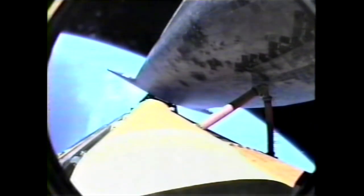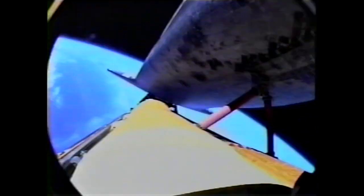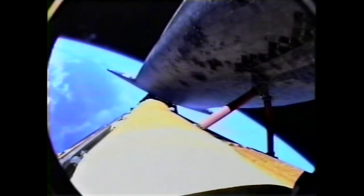to clear. Discovery Houston, single engine press 104. Single engine press 104. Plus X maneuver to clear the tank and also then a pitch maneuver that will provide handheld photography by the crew through the windows of the vehicle of the external tank after it's jettisoned. 1 minute to cut off of the main engines now. Discovery speed 13,300 miles per hour, altitude 65 miles, 615 miles from the Kennedy Space Center.